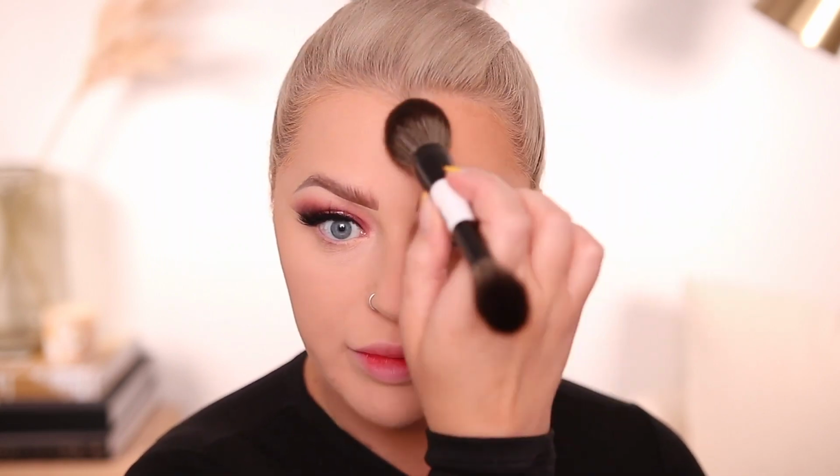So I feel like this is just quite finicky for me. Like I would really have to spend the time to build it up. So that definitely applied a little bit better than the first initial time I used it. The colors in this palette just aren't suited for my skin tone, which is totally fine. So I'll probably use it more so on the eyes.